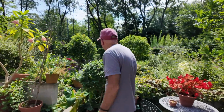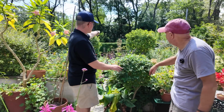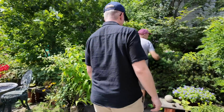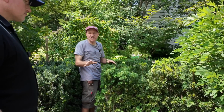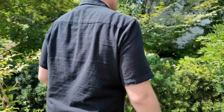This is a privet I did from the same plant as those hedges over there, and I just made it into a standard, and it grows right here. These are all Hicks yews. That's the upright, kind of square form. They make beautiful hedges, if you don't have deer. If you have deer, of course, you can't grow them. But if you don't have deer, you can grow them.